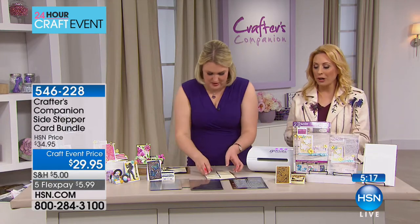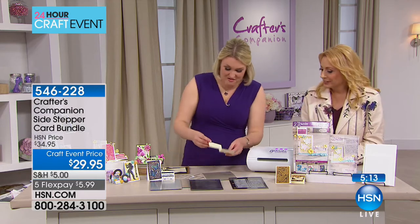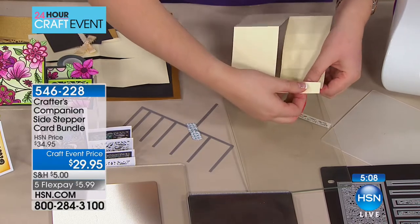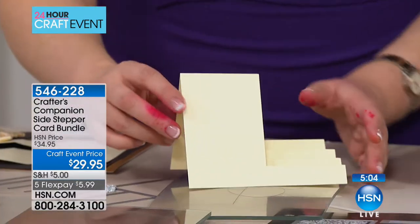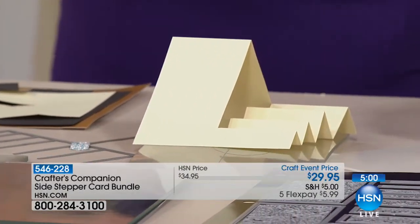This machine is so incredibly powerful. Junior is just about the size, not about the power. So, let's put that beautiful score line in the center. This literally goes down, up, down, up, down, up, down, up. And we have our card ready to go. Now we're ready to decorate it.